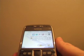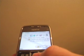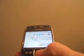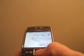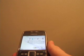You can see on the top the icons do switch. Now it's more of a personal side where you have your music, your internet, your media player, your gallery of any pictures you may have, your clock, and also you can go back to the other mode.